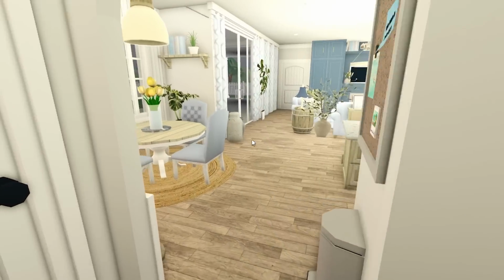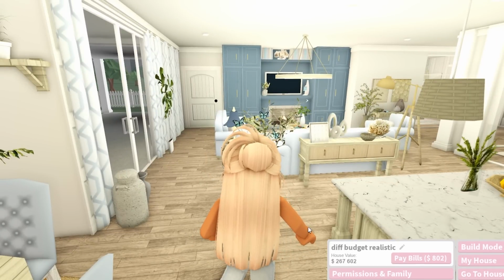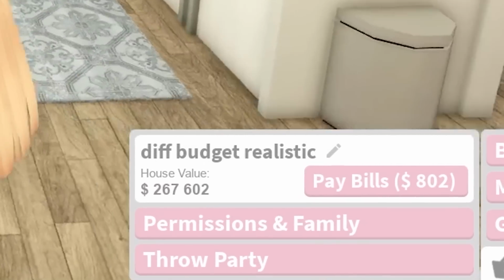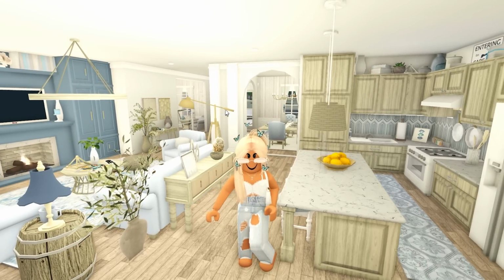So the total this house ended up being with the exterior, which obviously wasn't a budget, but I spent $267,000 on this build.